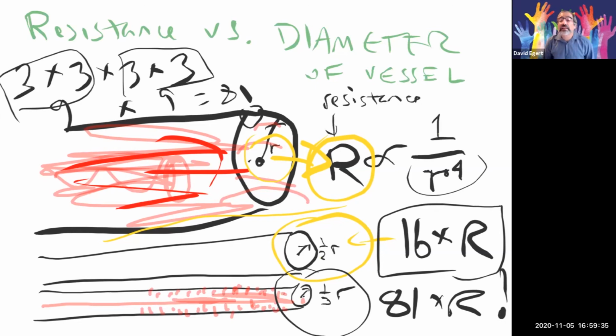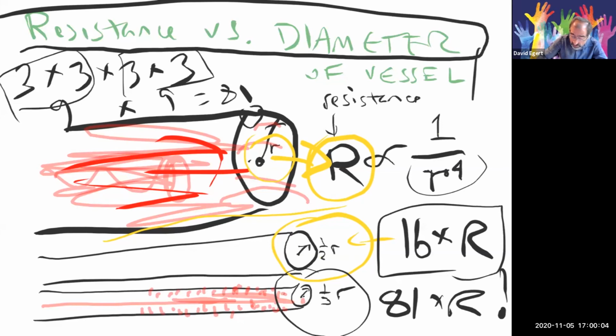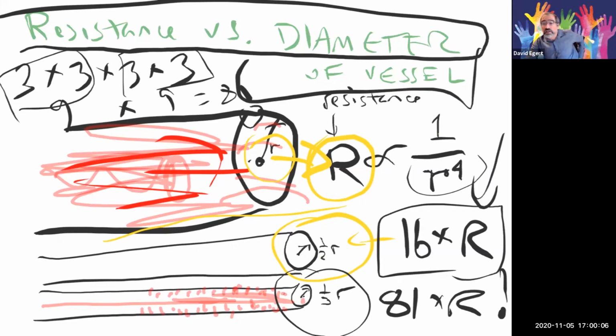So there's this really strong relationship between the diameter of the vessel and the resistance to flow. This is going to be a key factor in controlling blood pressure and blood flow, by adjusting the diameter of vessels. You don't have to change them very much to have a dramatic effect on the resistance to flow. So resistance versus diameter, super important. And again, this is going to come up a bunch, both when we look at flow and when we look at pressure. So make sure you understand that the smaller the diameter, the larger the resistance to flow.